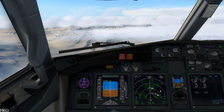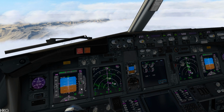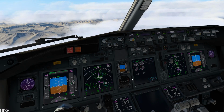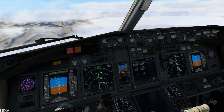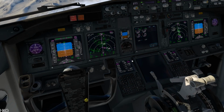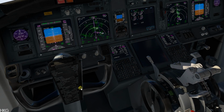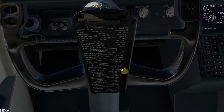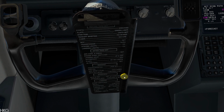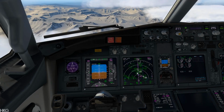Good, good. Alright, there we go. Just bring the autothrottle back in and maintain the speed. Just look at that. It's just so nice. Okay, the approach checklist is altitude instruments set and cross-checked, and approach is checked and set. That's the approach checklist complete.